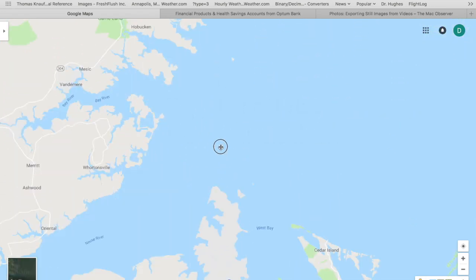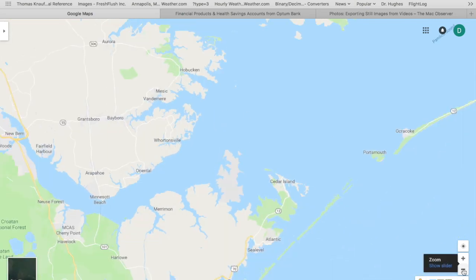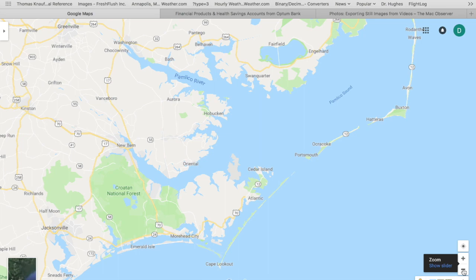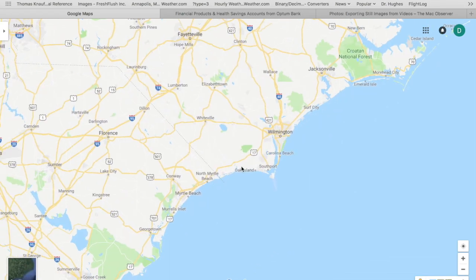Then we'd cross Pamlico Sound, take Adams Creek and Harlowe Creek, and that would get us to just inside Cape Lookout in North Carolina, and we'd be about a quarter of the way there. We could keep this sort of thing up all the way to Florida, but we'd rather not.